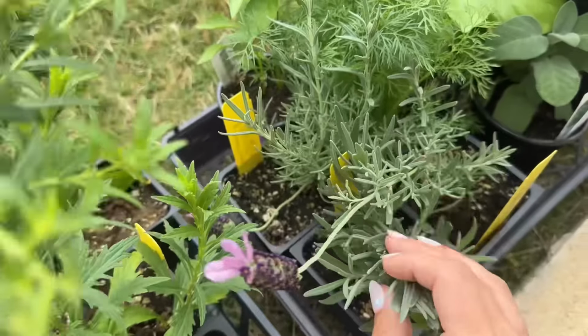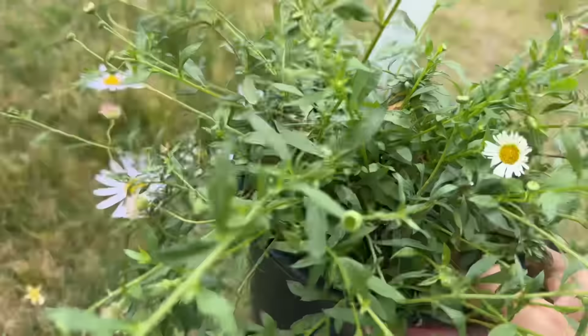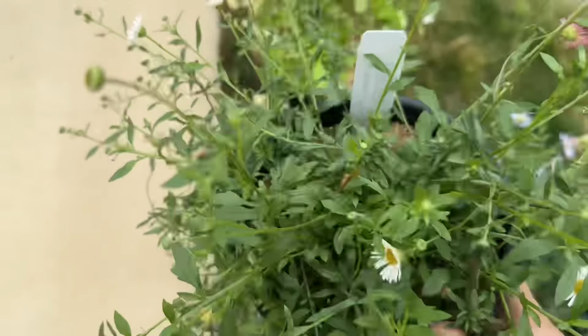Some Spanish lavender. And then I needed another one of these. Let's go ahead and for the landscape, because this one is the only one that didn't come back.